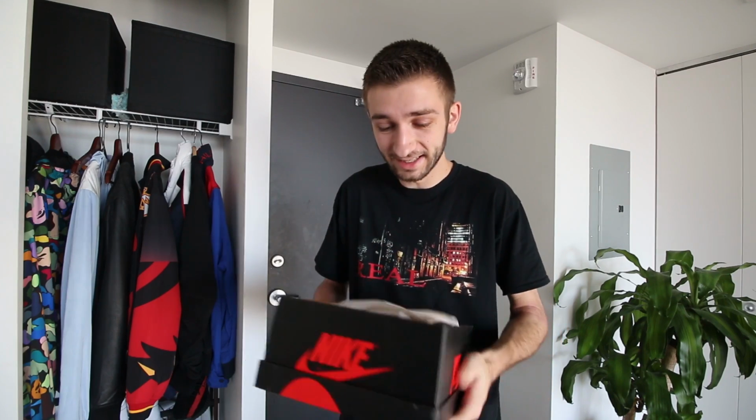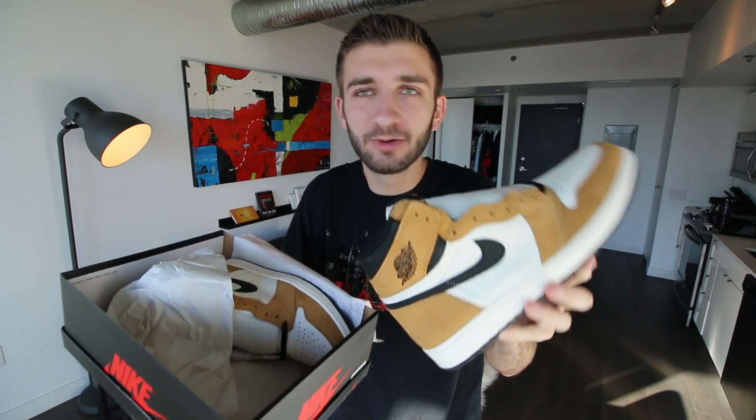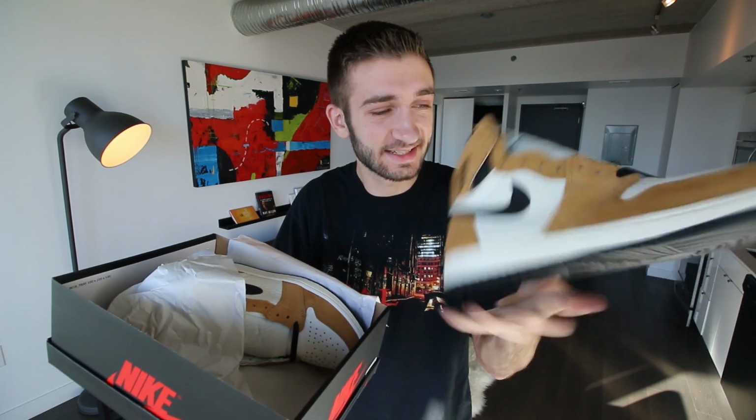Now, this pair of shoes is really nice. I mean, these aren't the Union LA Jordan ones or anything, except the Rookie of the Year Jordan. These are so freaking cool. They're a very unique colorway. The materials, we'll get into the materials in a second. I'm actually really happy with how this shoe turned out.